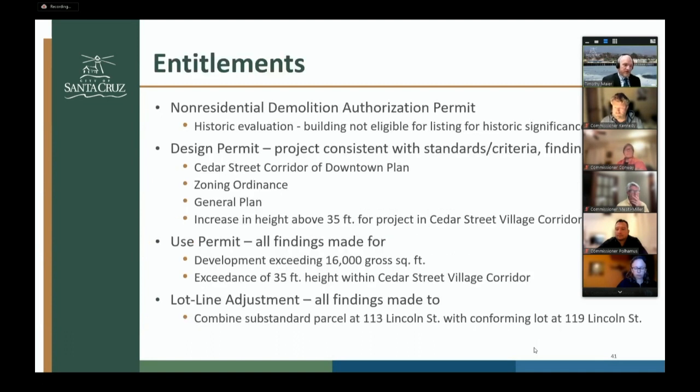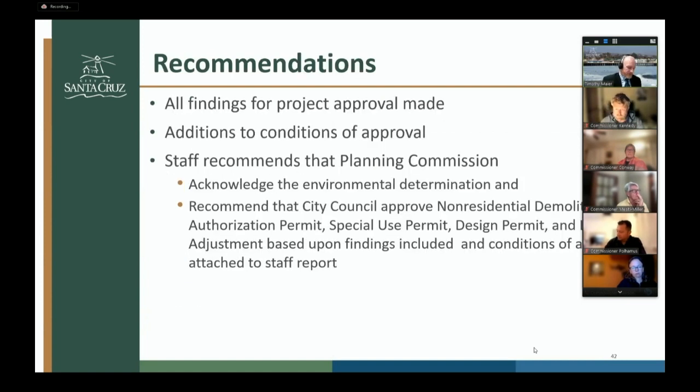As mentioned, several entitlements have been requested for the project, as listed on this slide. The proposed project requires approval of a non-residential demolition authorization permit, a use permit, a design permit, and a lot line adjustment. Staff have made findings to support the proposed project. Please note that suggested additions to the recommended conditions of approval have been made, and I can present those a little bit later after the presentation.